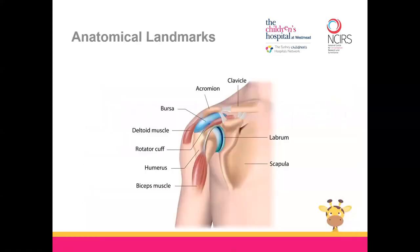So just refreshing our anatomical landmarks of the shoulder. Obviously in immunizations, we want to administer these vaccines into the deltoid muscle itself. But as you can see, in the upper segment of the deltoid muscle, there is a bursa below it. And this is a nice fluid-filled sac that should facilitate smooth movement of the shoulder joint and provide frictionless movement of the deltoid muscle with the rotator cuffs below it and the humeral head.